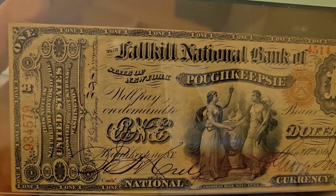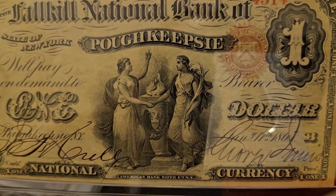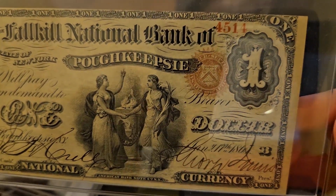And so a lot of them could be found like this one in very nice shape. It's almost uncirculated. It gets a PPQ designation from PCGS, which means premium paper quality.